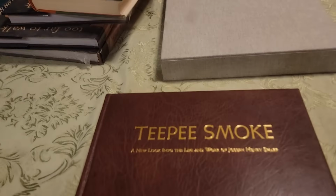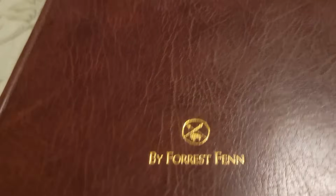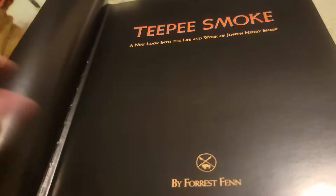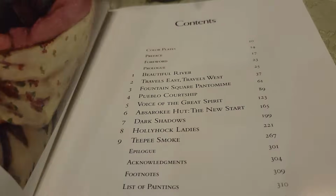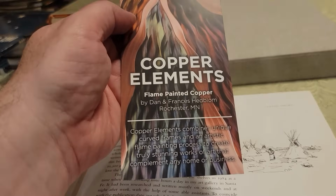Okay, last but certainly not least, T.P. Smoke. A new look into the life and work of Joseph Henry Sharp by Forrest Fenn. Pretty cool logo. Let's see what we got. Oh, Copper Elements. Copper Dan, everybody. A little advertising. I didn't know that was in there. That's funny. I don't know why that's in there. Maybe he gave us the book. I don't know. Looks like this one is not signed, but a nice copy.